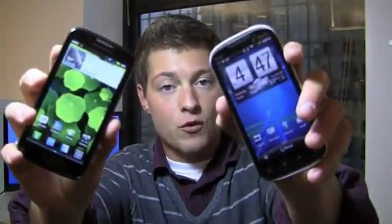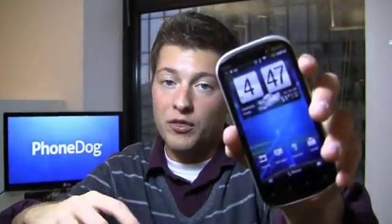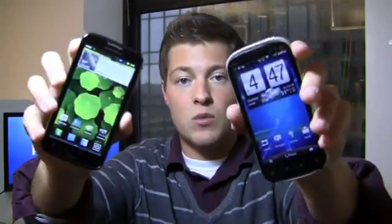Then you have the Amaze 4G, dual-core 1.5 GHz processor over here, 8-megapixel camera with a flash on the back, 4.3-inch display, but a beautiful, beautiful build quality. Take a look at this metal. It feels great in the hand, and it's an awesome device as well. Which one's going to win?